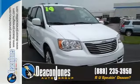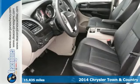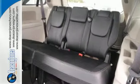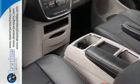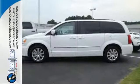Here's a 2014 Chrysler Town & Country. Whether loading up a team for a soccer game or cruising the countryside, this Chrysler will get you there in style. It has incredible seating and cargo versatility with stow-and-go seating. Arrive at your destination safely with stability and traction control and advanced multi-stage airbags. Plus, it has the Uconnect system, climate control, a power liftgate, and rear-view camera.